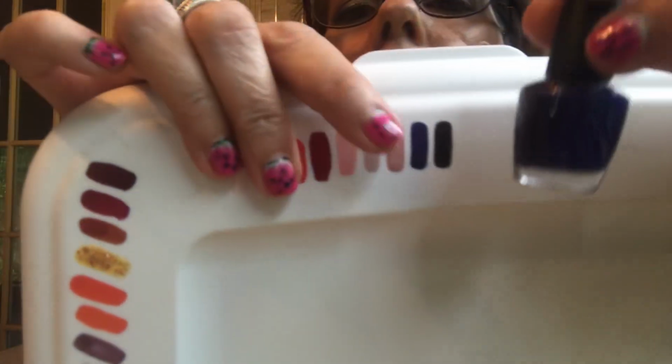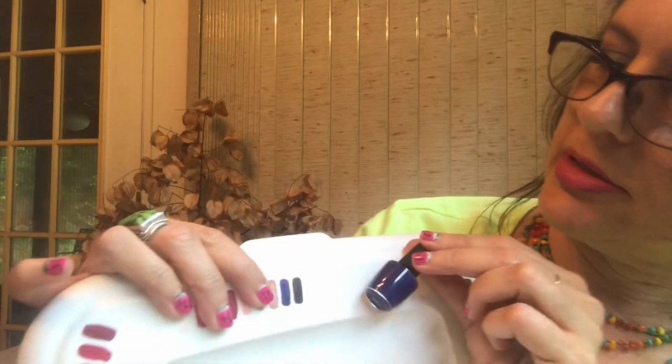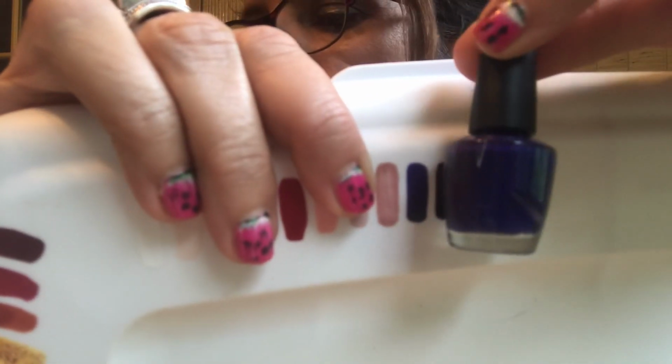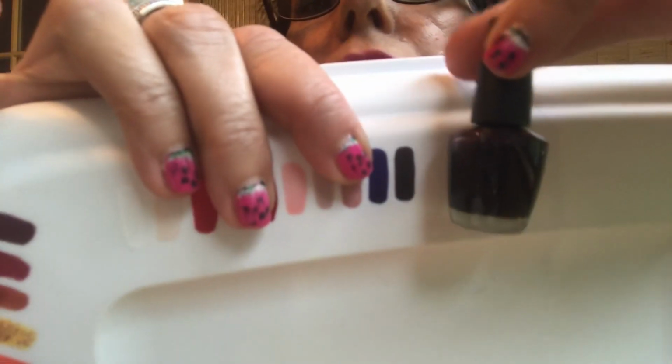Okay, then next we have OPI You're So Euro, and that is a great blue. It's a very, very just royal. It's swatched great, not patchy at all, but that is OPI You're So Euro. So that's really pretty. And then last but not least, we have Linkin Park After Dark.